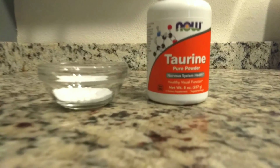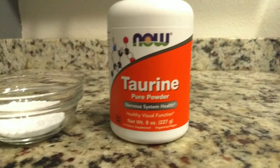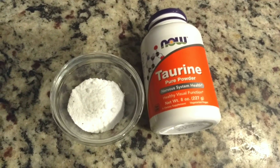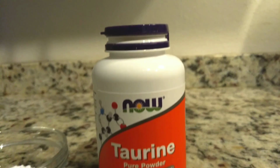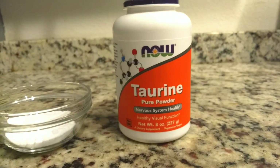Taurine is an essential amino acid that is distributed throughout the body with a high concentration in certain tissues including the brain, heart wall muscles, and the retina of the eye. Taurine is found mainly in muscle meat. Lack of taurine in a dog's diet can cause serious eye and heart diseases to develop.